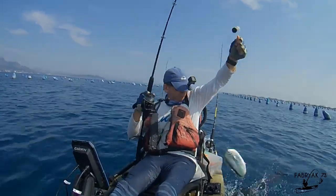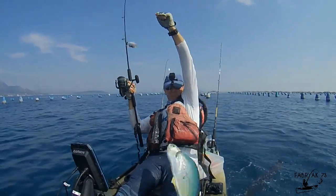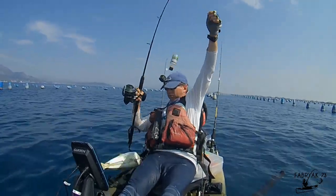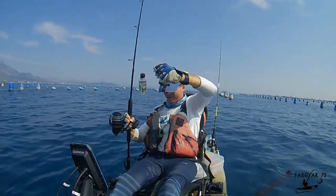If you don't control the fish, it can jump in and out of your boat, causing the loss of your equipment and hook penetration in the pants, like in this case.